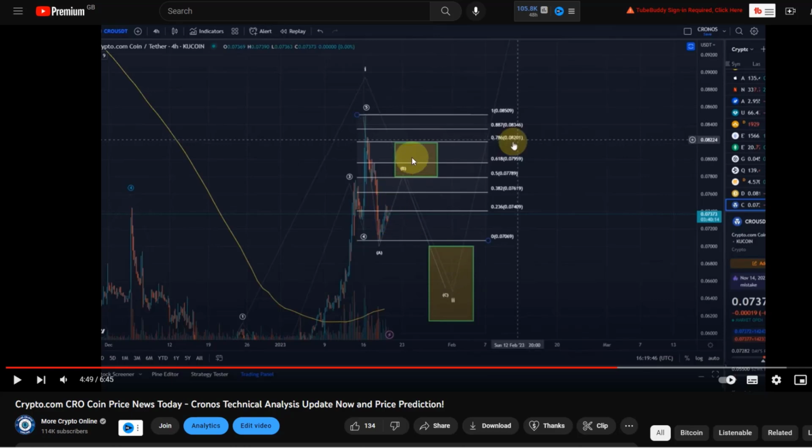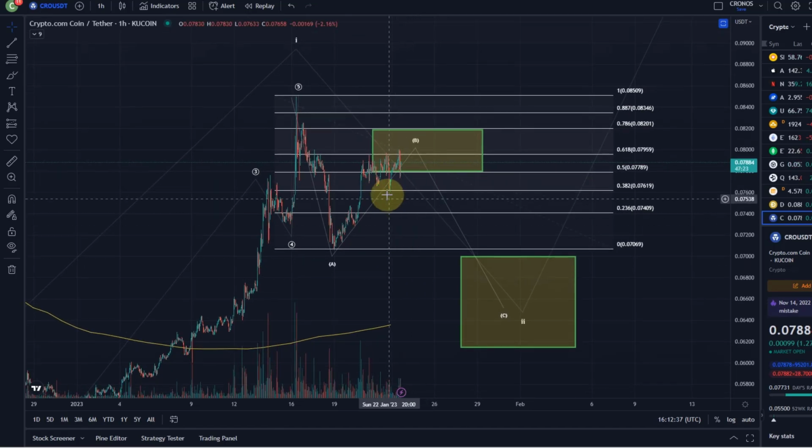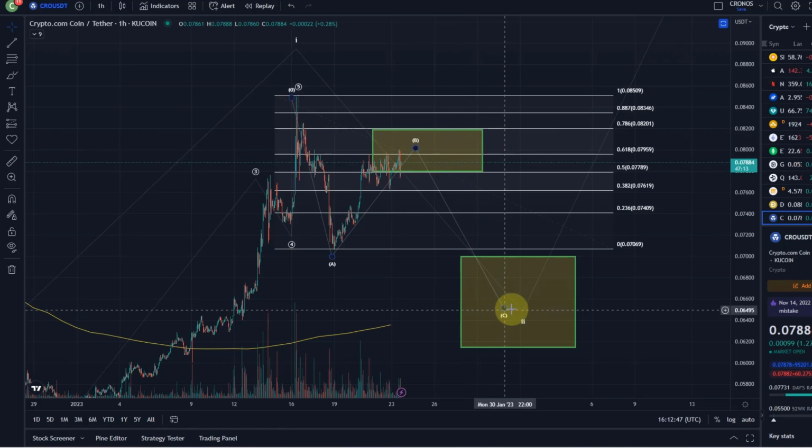Now, anybody who traded this long, I would not normally trade a B wave because it is quite unpredictable, but anybody who traded this long has made some nice profits because we are now in this resistance area. This is at the same time a range to which the price could react and come down for a possible short trade.